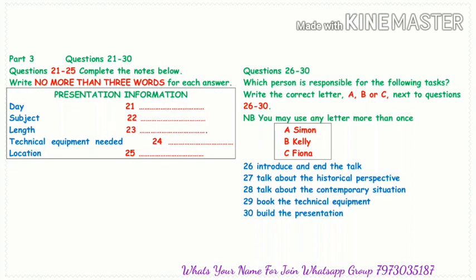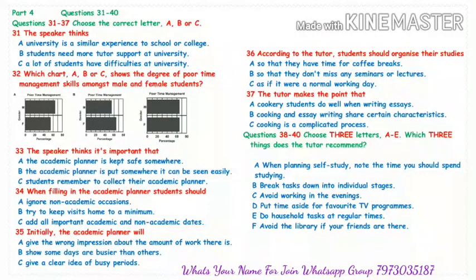That is the end of part 3. You now have half a minute to check your answers. Now turn to part 4. Part 4. You are going to hear a lecturer giving a talk on time management strategies. First, you have some time to look at questions 31 to 37.